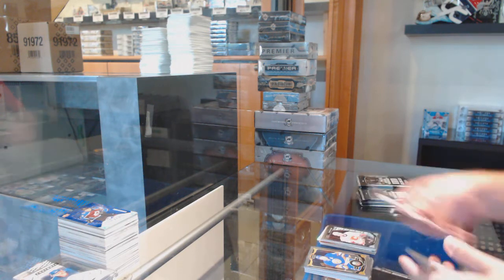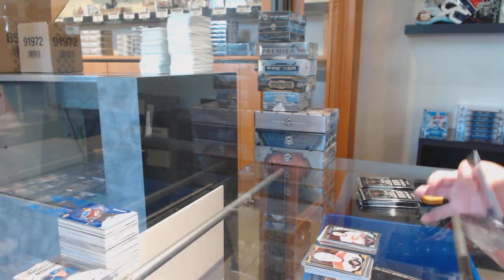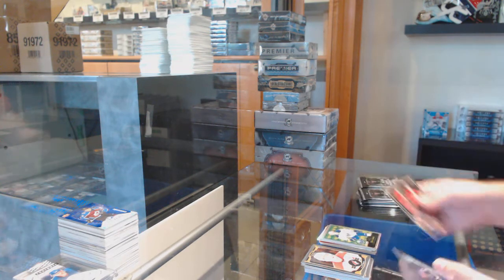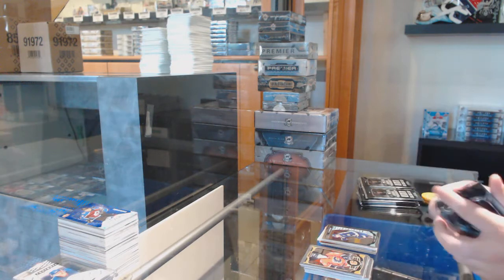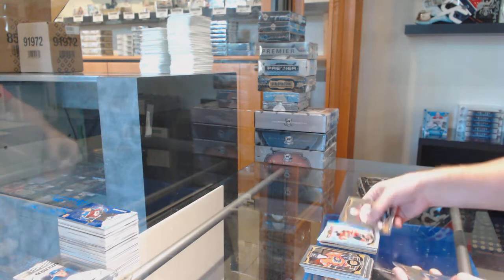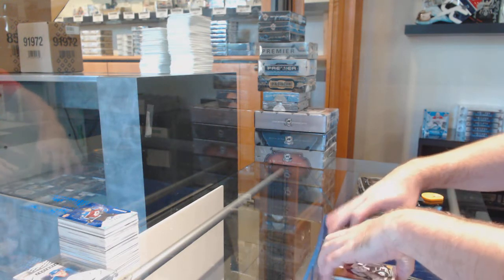Retro of De La Rose for the Habs. Poirier for the Calgary Flames. Rainbow retro of Ennis for the Buffalo Sabres. Fabry for the St. Louis Blues, marquee rookie. Tracks of Eliash for the Devils. Adam Pellish for the Islanders, marquee rookie.